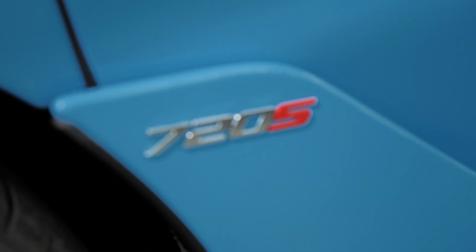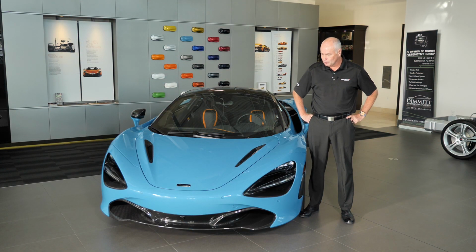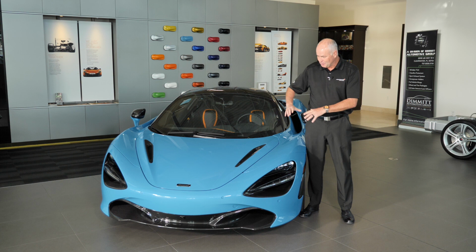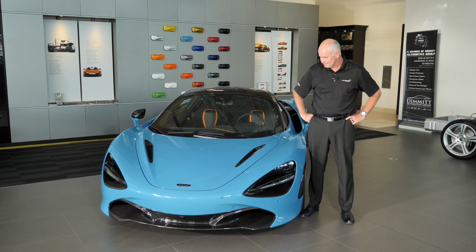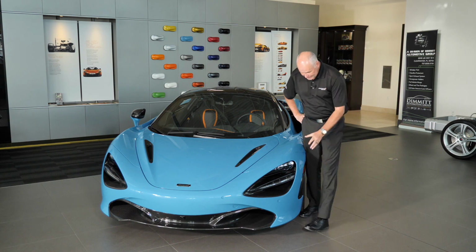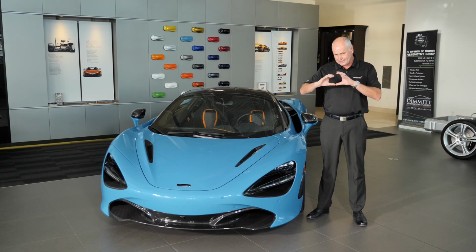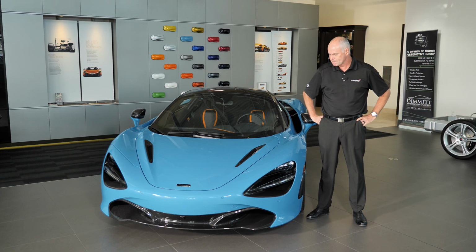Today I'd like to present to you the McLaren 720S. This example is presented in Fistral Blue, one of the MSO, McLaren Special Operations, colors, and it is truly magnificent. A metallic blue that just glows out in the daylight. Every 720S since day one has had these amazing LED headlights. It is completely hollow and offers unprecedented lighting for a supercar.